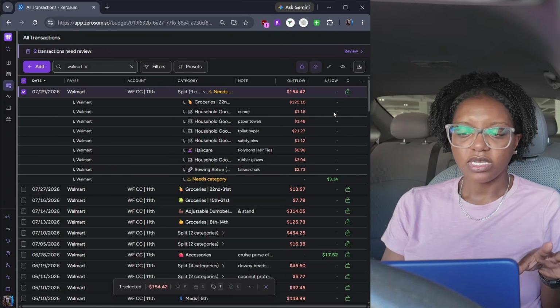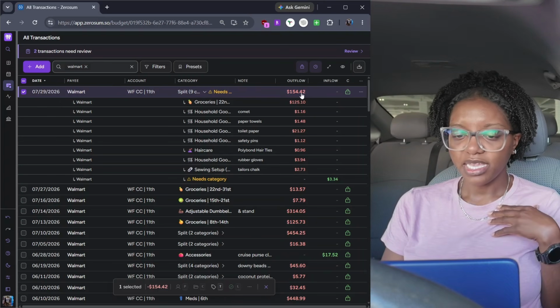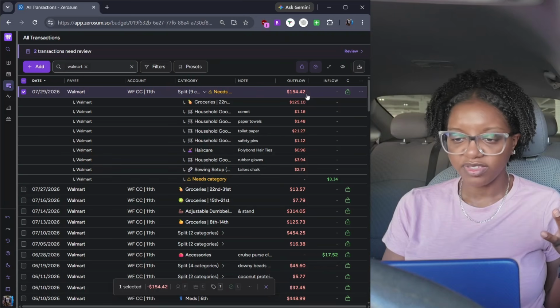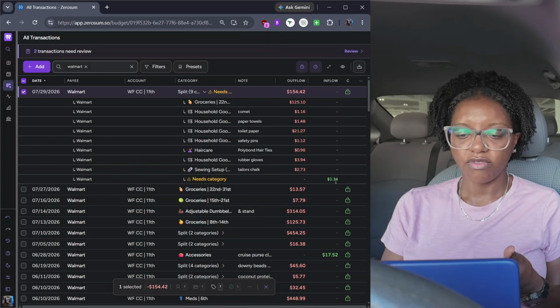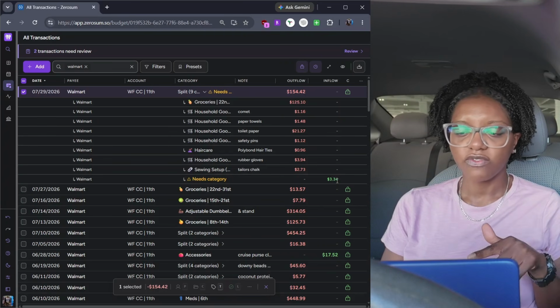Now, what happened was the 157 and change did not import. It imported as 154.42. But if I'm not mistaken, what Zerosum did is it matched up the 154.42 transaction to what I had put in at 157 something. And then it just added this $3.34 extra that I hadn't accounted for. Or, something. I don't know 100%. I did look on Walmart.com and the tax was $3.34.